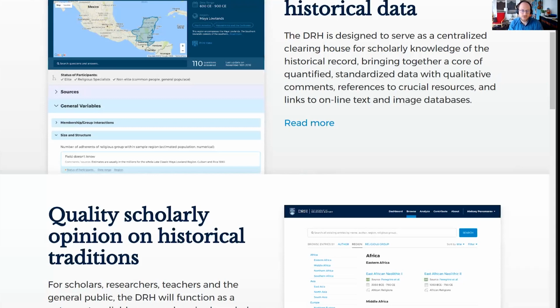It's also, of course, a source of quantitative data for analysis of historical and cultural trends. The difference here is that we're really sourcing it from experts in those fields rather than dealing with aggregate material. And then finally, I'll just point out that I've been thinking about pedagogical applications of the database and ways to use the database in the classroom.